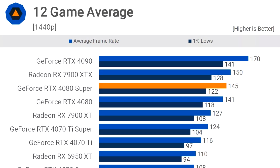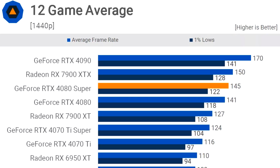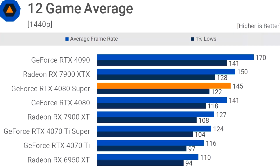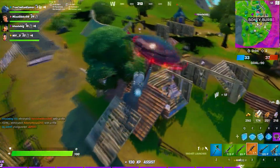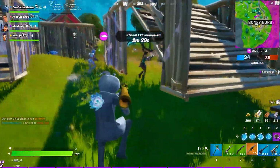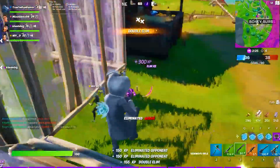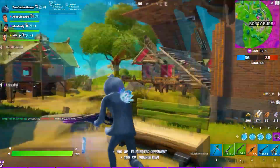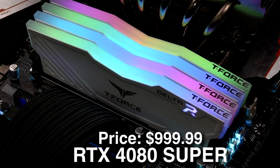If you have a 1440p monitor, the 4080 Super was able to average 145 FPS, which is a very high number for this resolution and this type of games. So with this system there's nothing that you can't do at 4K or 1440p resolution. And the only GPU that's better than this one is the RTX 4090, but that one is much more expensive and I would only recommend it if you do not care about money and you're looking to spend $3,000 to $4,000 on a PC.